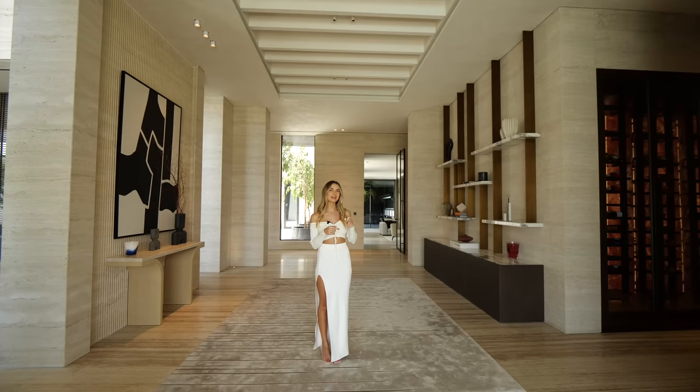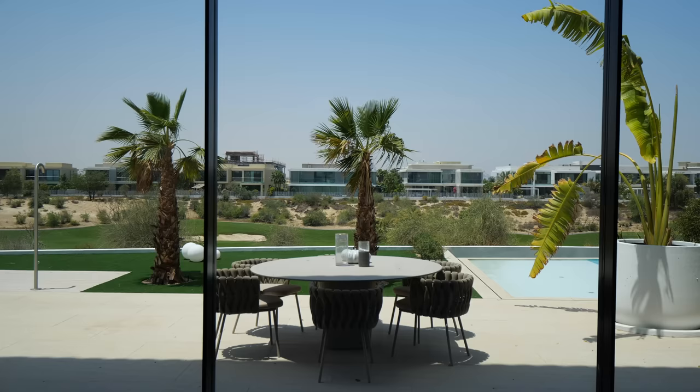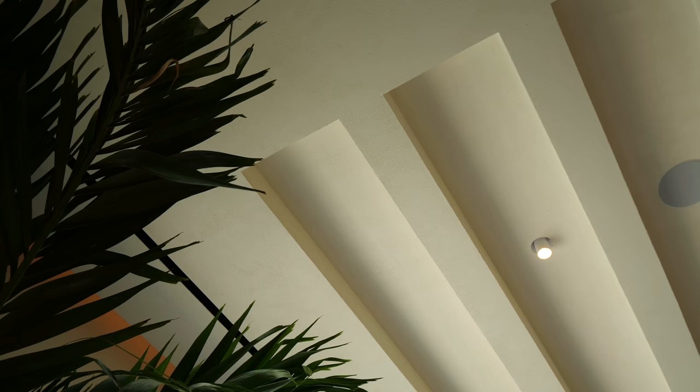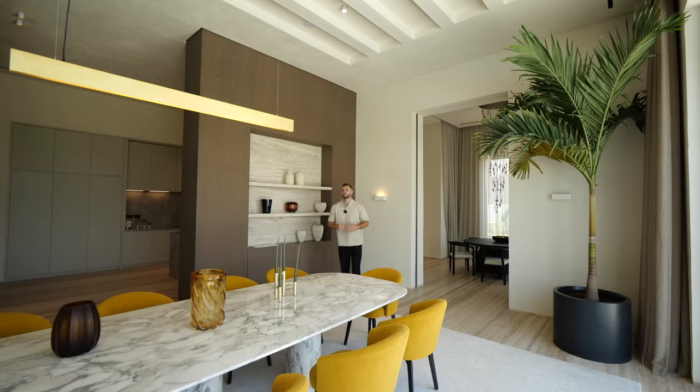Welcome to the formal dining area where we have a 12-seater table in the center. Incredible views outside via the sliding doors. Quite intricate and unique details in the ceiling, the way it's been sandblasted and they've left insets up there. We also have the surround sound system.